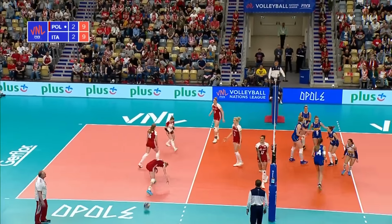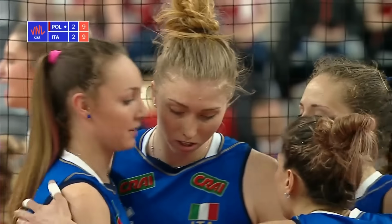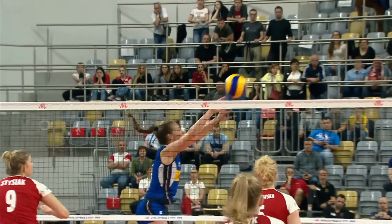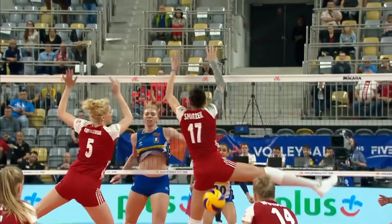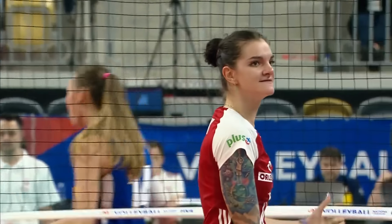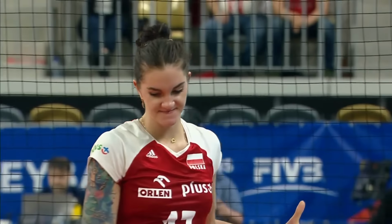Oh yeah, that was a good set. Nice combo. Malinov to Far. When they're in that position on the rotation, it's an unstoppable combination at times. Far's 12th point.